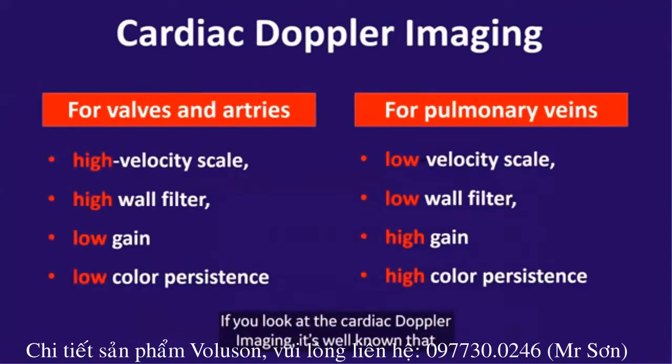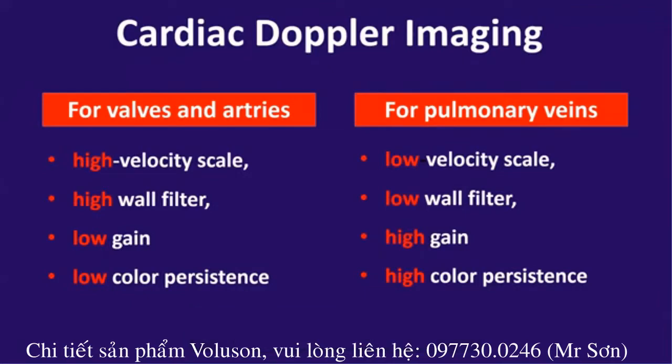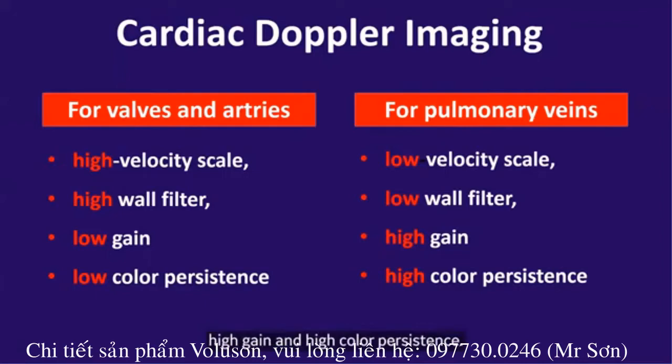If you look at cardiac Doppler imaging, it's well known that the image optimization depends on what area within the heart we are looking at. And the optimization is quite opposite depending on which valve we are looking at. So if you're looking at the intracardiac flows, we need to set up our settings for high velocity scale, high wall filter, low gain, and low color persistence. If we are looking for the pulmonary vein blood flow, the optimization should be completely the opposite. It should be low velocity scale, low wall filter, high gain, and high color persistence.